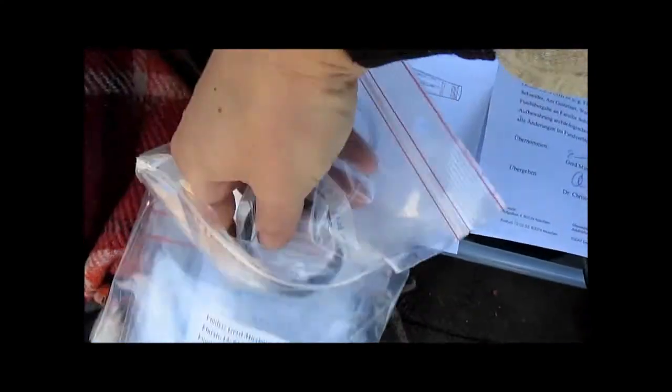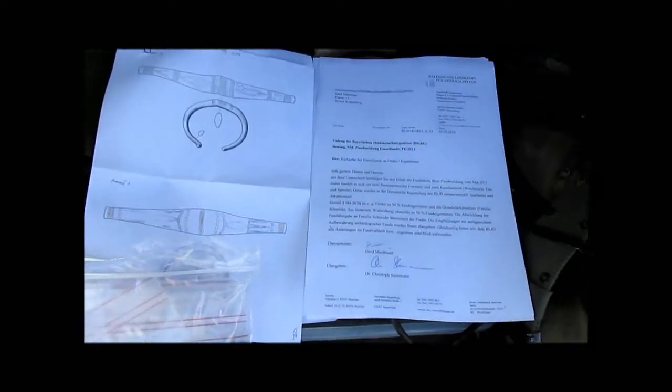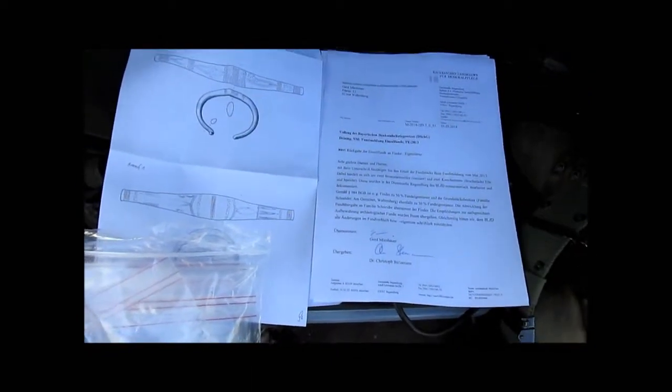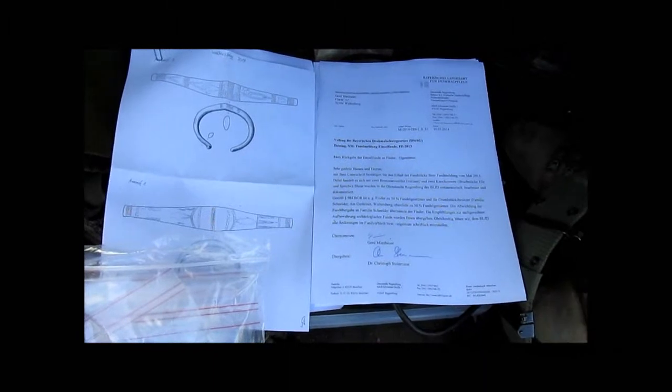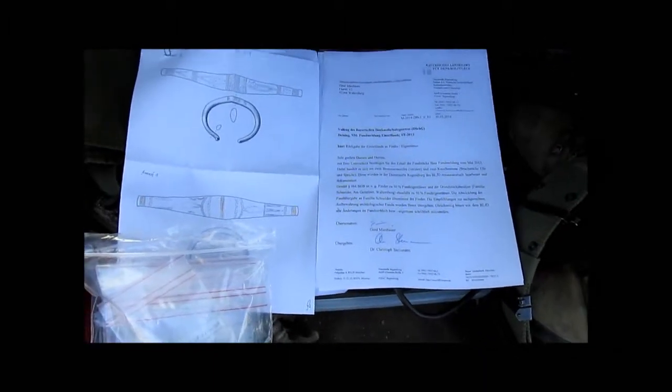So I'm going to unpack and make a photo later on at home to show you and I'll put it back in there. So very easy, very nice, very good fellow, the guy I talked to, and you can always bring stuff in Bavaria to the Denkmalschutzamt without any problem.